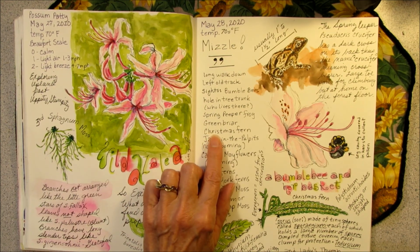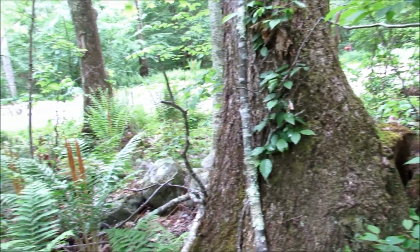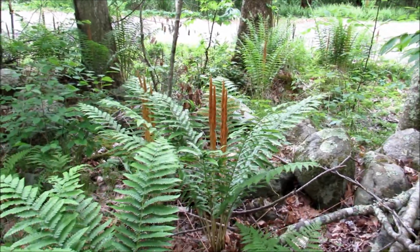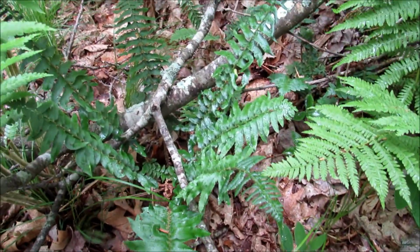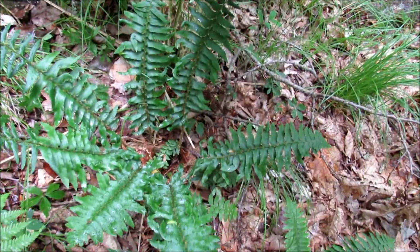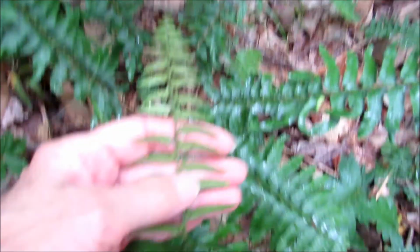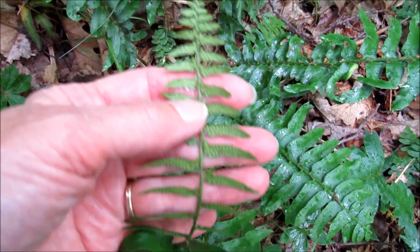Then I found a really nice patch of Christmas ferns. I don't think I've ever walked over here before. This is close to the lane, in from the old track, past the drainage field. And back here, I do see a really nice green Christmas fern. Moved a couple of sticks out of the way. And there's some little Christmas ferns growing down here, and one nice big one. Oh, and look at this. It's making spores. That's interesting.